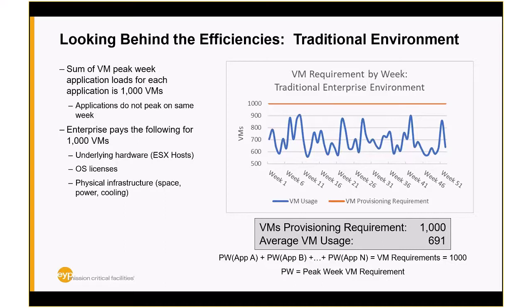I should note also that we are talking about virtual machines here used to illustrate the concept. And VMs are something that most people are familiar with, but this same concept applies to storage or microservices instances. The key is the sharing of resources that's possible through the private and hybrid cloud. And we're just using the virtual machines as sort of a proxy to show that.